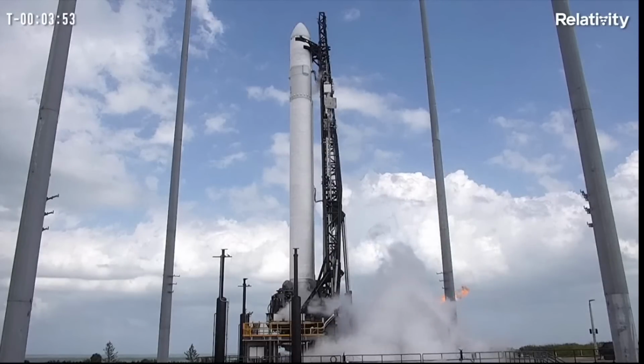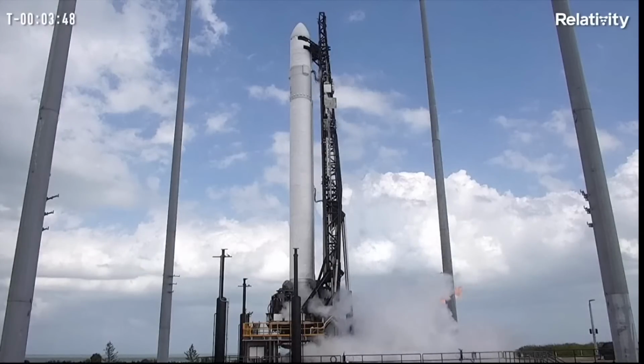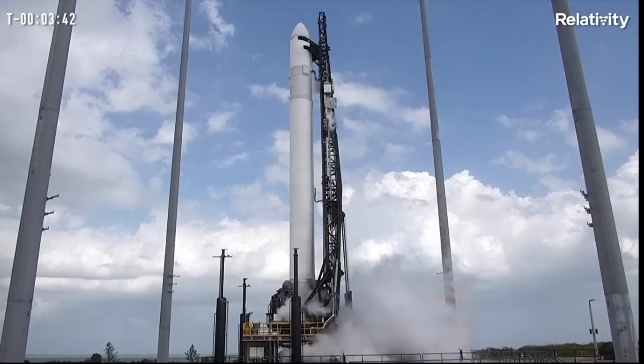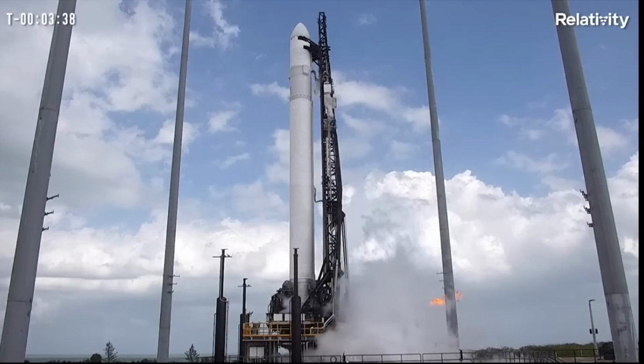Stage 2 is on internal power. And you just saw the transporter erector cradle disengage. The cradle's disengaged. There we go. The cradle arms slowly started releasing Stage 2 at the top there so that the strong back can retract, and we confirm that Stage 2 is now on internal power.